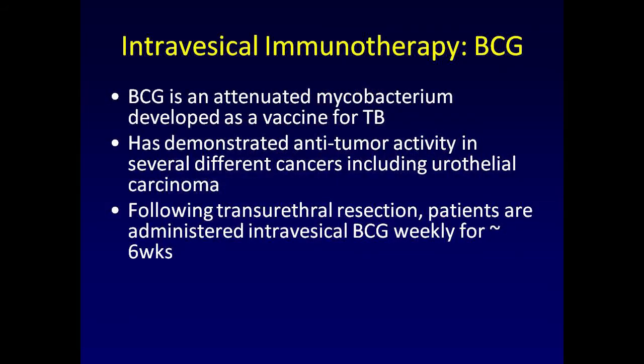So BCG, what is it? Oftentimes patients come in and say, well, what is this thing you're giving me inside my bladder? Is this systemic chemotherapy? Is this local chemotherapy? Well, it's actually immunotherapy because it's an attenuated mycobacterium developed as a vaccine for TB. And the way that this was utilized is that it was shown to have very specific anti-tumor activity in a number of different cancers, including urothelial carcinoma, both in vitro and in vivo.